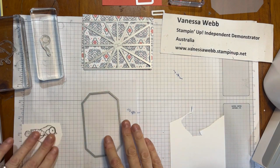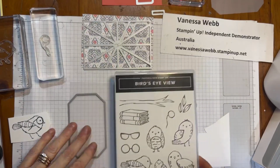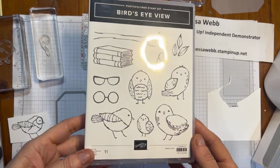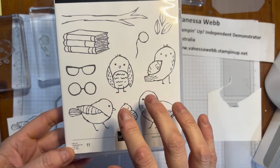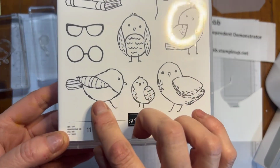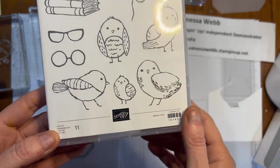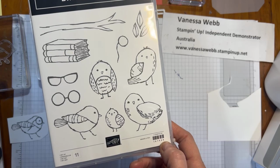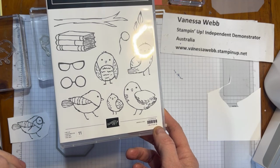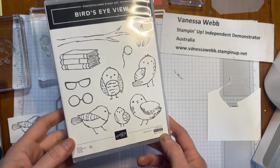I am playing with the Bird's Eye View stamp set, which is one of our standalone stamp sets in the new annual catalogue. It's got some really cute images, and I particularly like them because they look kind of roughly hand-drawn. The lines are not pristine, so you don't have to be too neat about colouring them in. You can just go with the flow and let it happen the way it wants to. Not really worrying too much about getting outside or inside the lines, because it really doesn't matter with these guys.